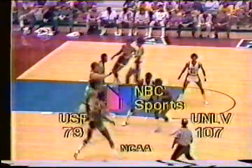The crowd here wants to see more scoring, and as you can tell, much of the crowd, there's Smith. And at halftime, it's Kentucky 29, Princeton 22.